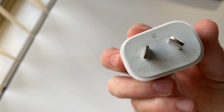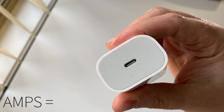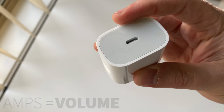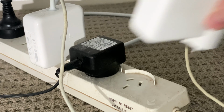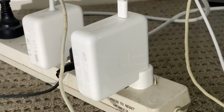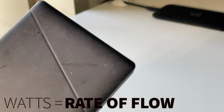So some things to look out for when looking at chargers and batteries include the following. You've got amps, and basically this is the total volume of electrons that the charger can support. So the higher the amps, the faster your devices will charge. The second thing is the watts, and the watts refer to the actual rate of the power flow. And again, the higher this number, the faster your device will charge.